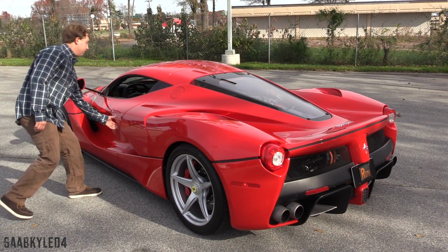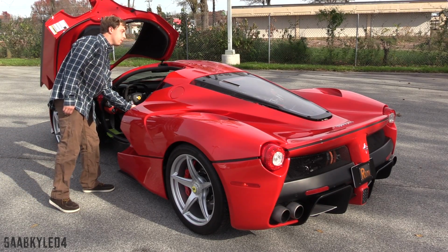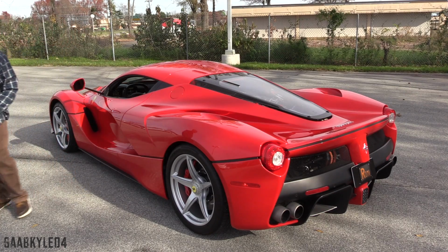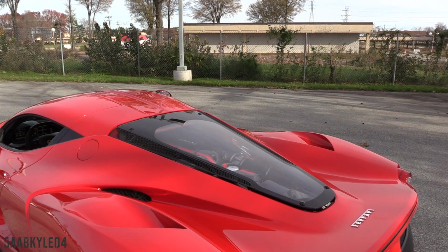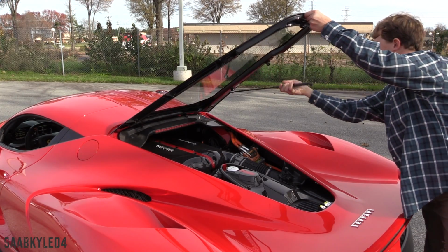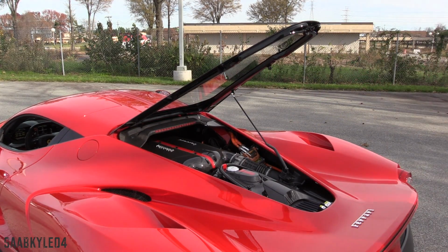The engine can be accessed 2 ways, but for the sake of simplicity, I'll show the simpler way. Open up the driver's door and there's a little pull lever to the right of the seat which releases the glass engine cover. Then just lift up on the cover and secure the prop rod. The entire clamshell can also be raised, but that involves removing bolts and taking a lot of care and special precautions when working around the high voltage electrical systems.